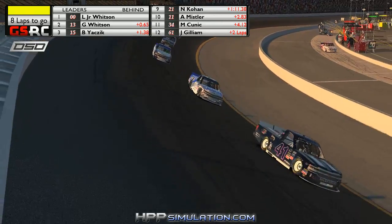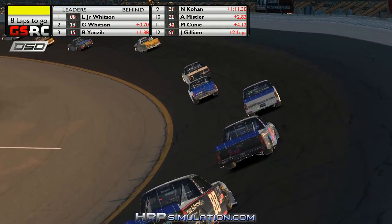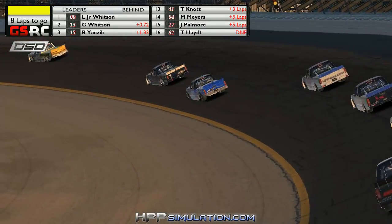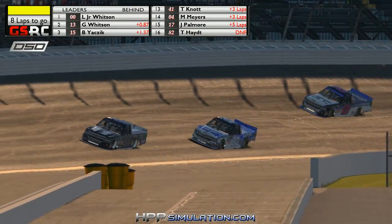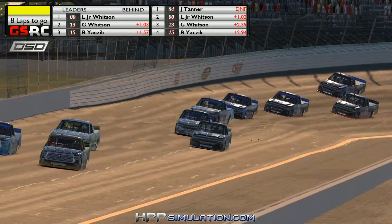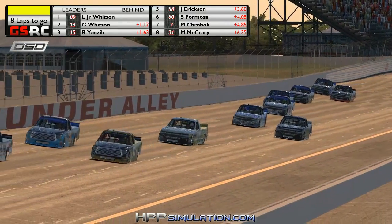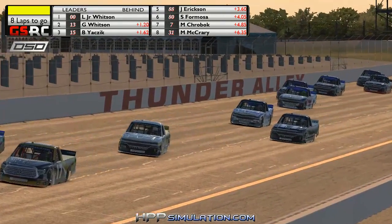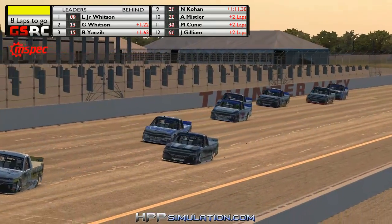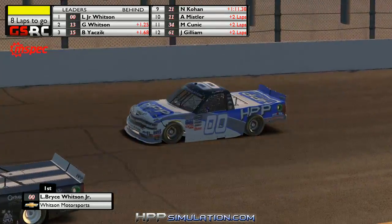Another update here: Mark McCrary was the truck that received the DSD Lucky Dog. Good news for Mark. We haven't really spoken a lot about him, but he's made his way up the back here. So, Bryce and Gary are going to restart from the front row. If either of those two win, they become the fourth driver to advance into the pursuit.